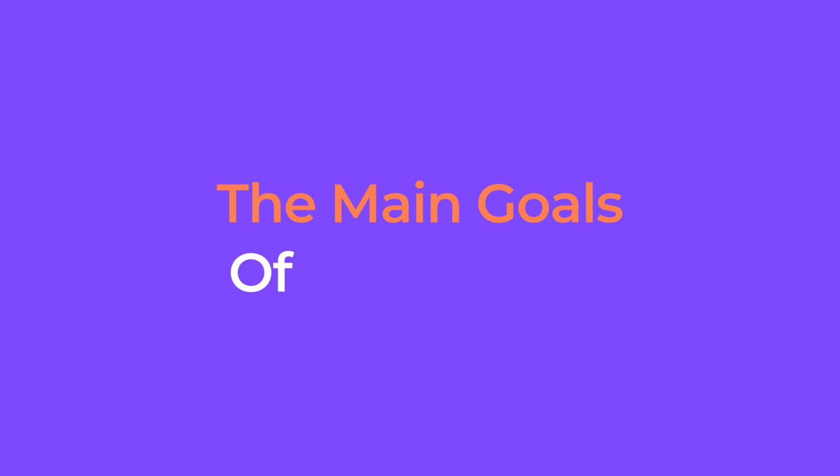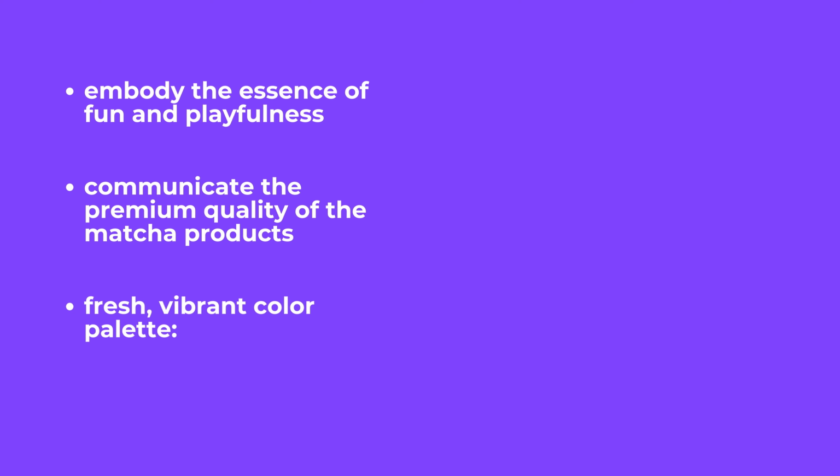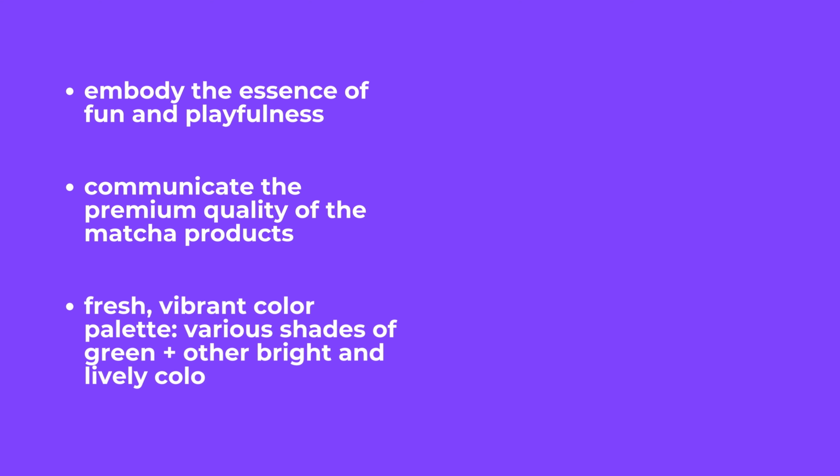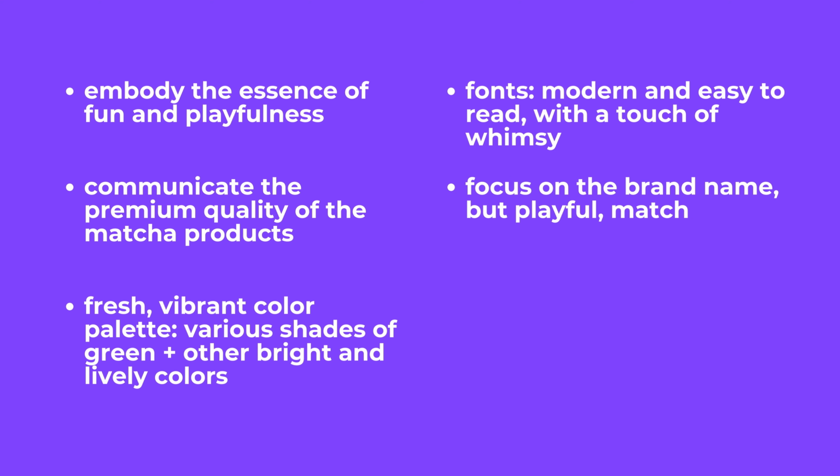So those are the main goals of our logo design. The logo should embody the essence of fun and playfulness while still communicating the premium quality of the matcha products. The brand wants to focus on a fresh, vibrant color palette that includes various shades of green to represent the matcha, of course, but also incorporates other bright and lively colors that evoke a sense of joy and excitement. As for typography, they're open to a variety of fonts, but they prefer something that is modern and easy to read with a touch of whimsy. The primary focus of the logo should be the brand name, but if we can incorporate any playful matcha-related icons, this would be a plus.